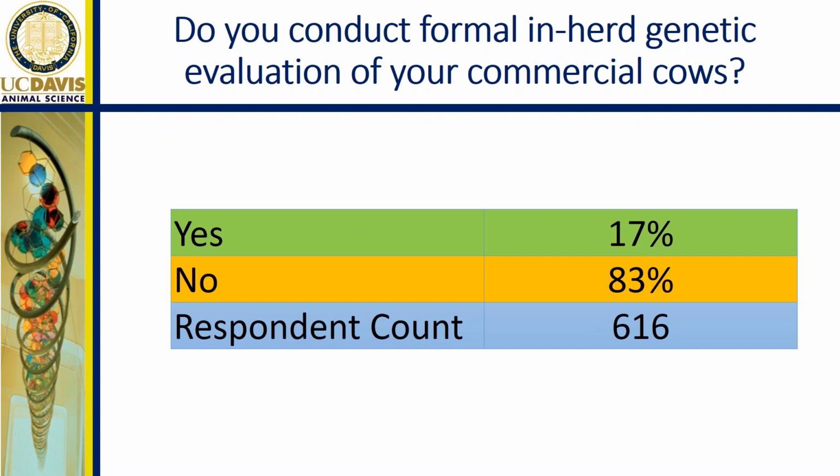accurate EPDs, using the genomic information to match up parentage and ultimately relationships, because it's by knowing all of those relationships that you can improve the accuracy of genomic information and EPDs. And that really, I think, is where the value comes in improving the accuracy of genetic merit estimates.